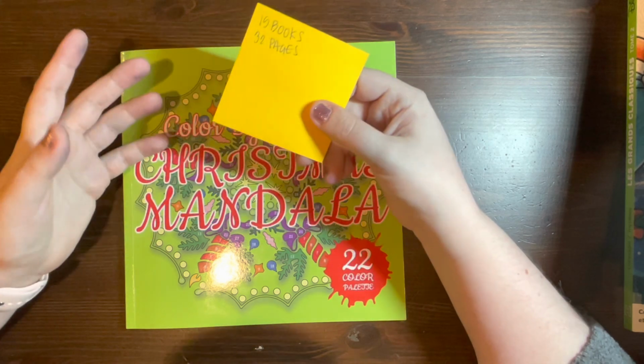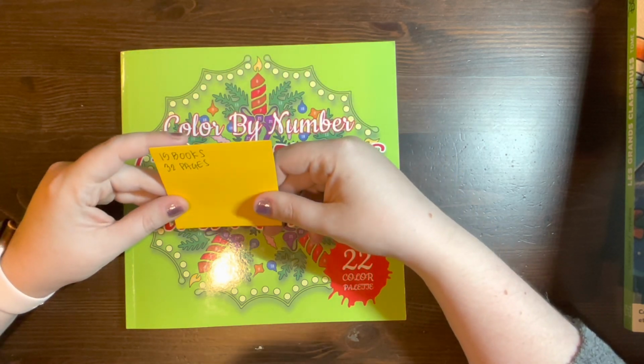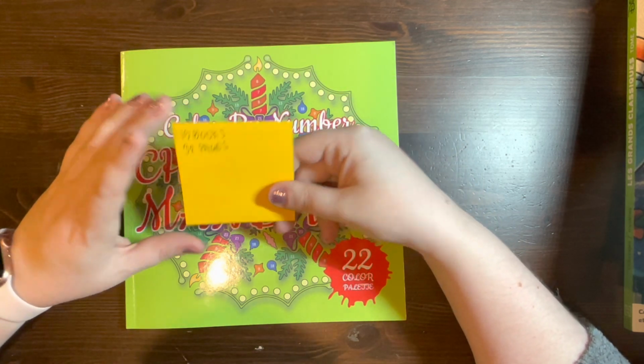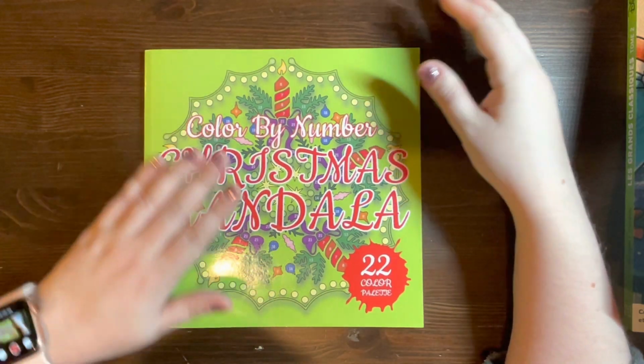So I had a lot of new haul. I think that attributed to it. I also had some time off from work and vacation during the weekday while my kids were in daycare. So that also kind of led to me having a little bit more time to color. So with that being said, let's go ahead and get started.